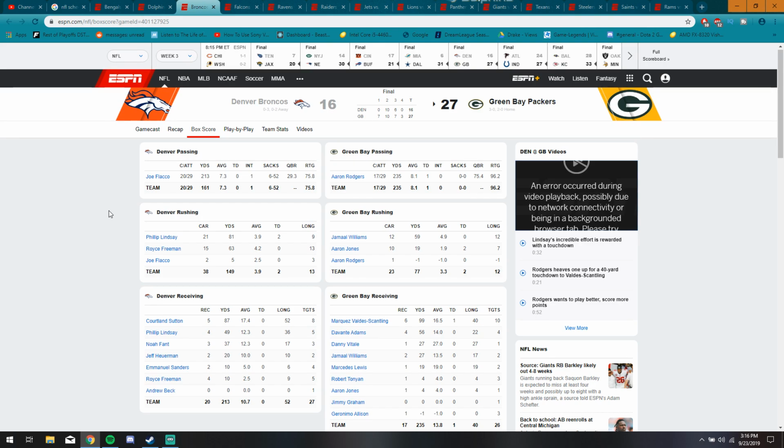Now, on the Green Bay receiving game, MVS went 6 for 99 and a touchdown. Davante Adams had a terrible game, 4 for 56, no touchdowns. They just weren't throwing the ball all that much, and I think they knew they were just going to win, so they just kept running it. This is the poor game script for Davante Adams. I do see him bouncing back next week, though.